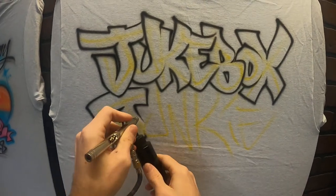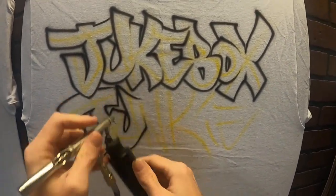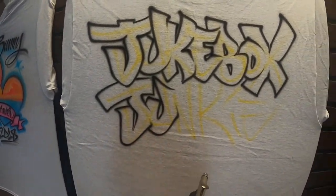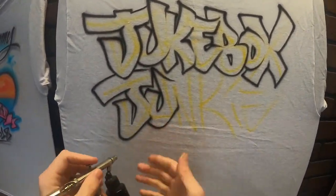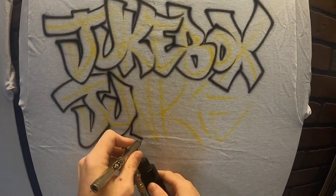I don't like the bottom of that J, it breaks too many rules. This right here should be a consistent width. And then turn, and instead it gets narrow here, which is fine, but it's not what I meant to do.